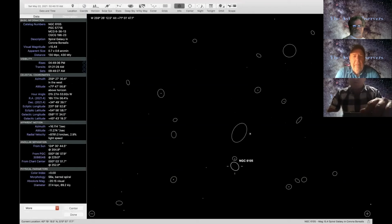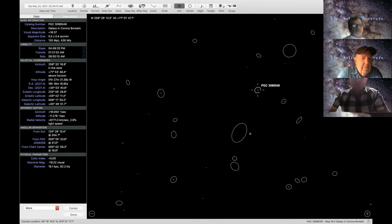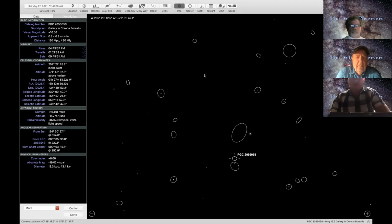You got the Sky Safari chart on the screen there. Yep. So if you look at the PGC galaxy, it is 430 million light years. And you look at the other PGC galaxy, it's also 430 million light years. And the magnitude differs by just a small percentage, 16.37 and 16.56. So it makes you wonder what their relationship is. It's just kind of interesting to hit two of a similar magnitude and have them be similar light years away.